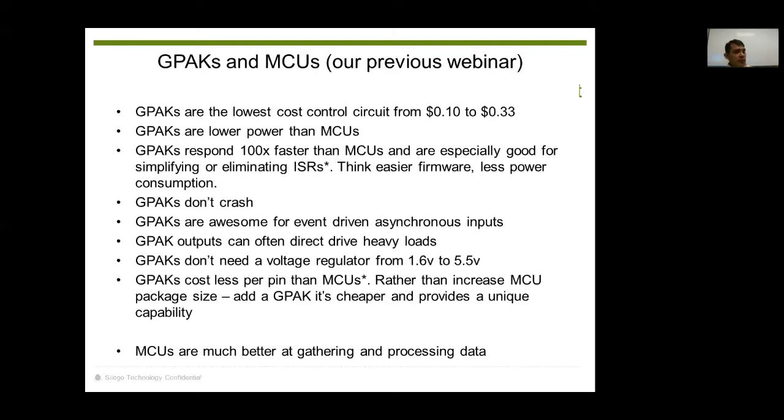However, in the GreenPAK world, you don't have this problem. We don't have memory stacks. We handle these interrupts very nicely. We play very nicely with microcontrollers so that you don't crash your systems. These GreenPAKs are awesome for event-driven asynchronous inputs. It's not a problem. In fact, it's really, really easy for us to handle those things. And firmware engineers are very appreciative of when a GreenPAK is put down next to a microcontroller, because a lot of times their firmware gets a lot cleaner, has a lot fewer disconnects in it, and is a lot less susceptible to crashing and having problems.